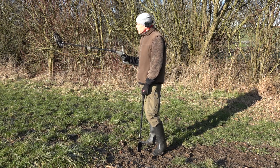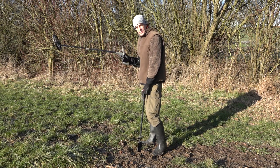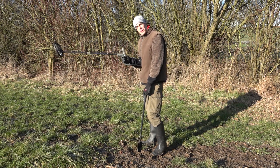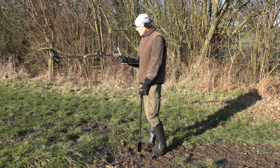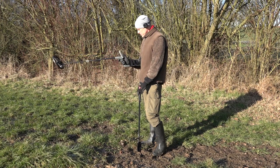Today I will be using my standard coil because I need to use the lower frequencies as these are more capable to handle big iron. I'm expecting a lot of big iron here on this footpath.